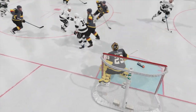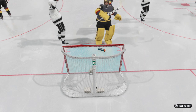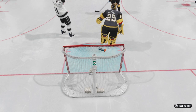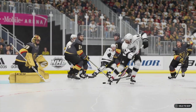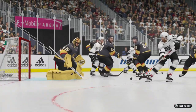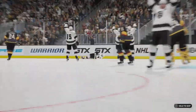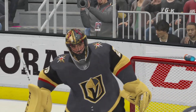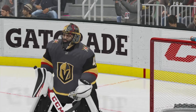Wasn't a whole lot of room here, James, but he gets beat just inside the goalpost. And they're going to mix it up between the pipes here. That'll do it for him. Mercifully, this has been a long night, man.